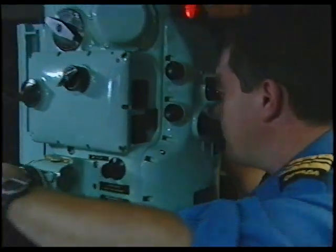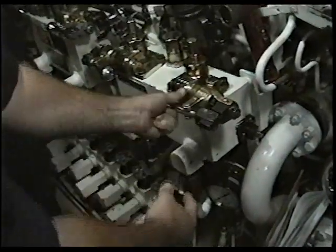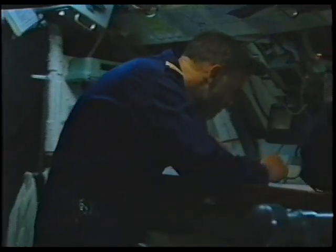Dome under. Open main vents. Full dive on the planes. 75 feet back to 54. The Onondaga has been working hard for 34 years, with a self-sufficient workforce able to labor at sea for up to 45 days.